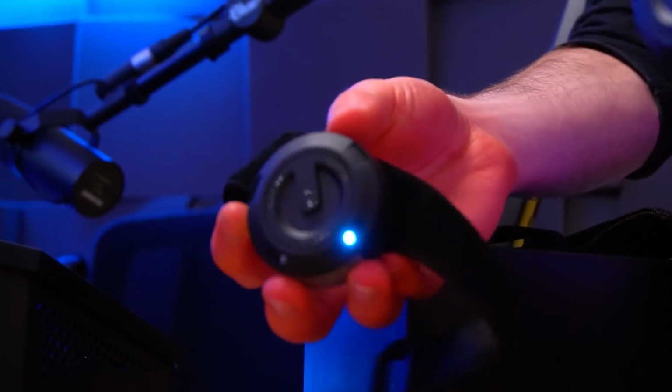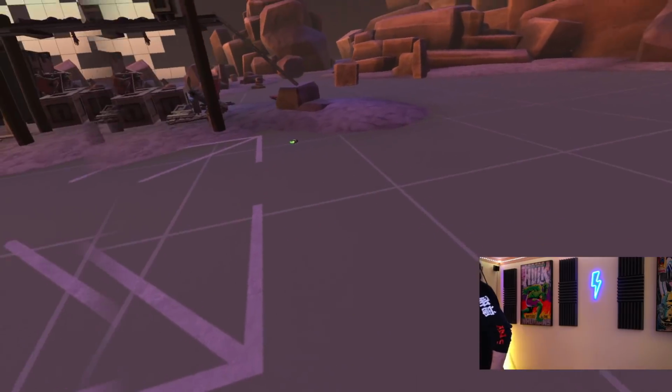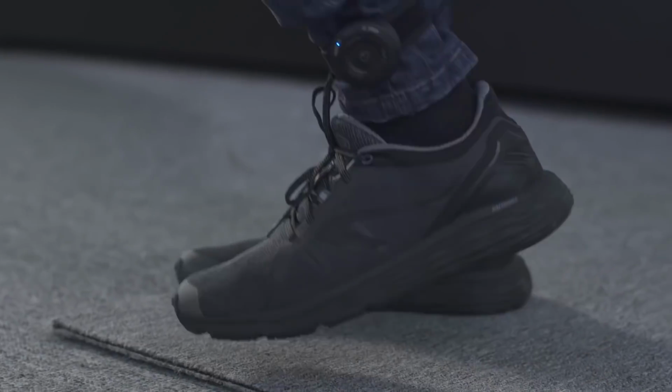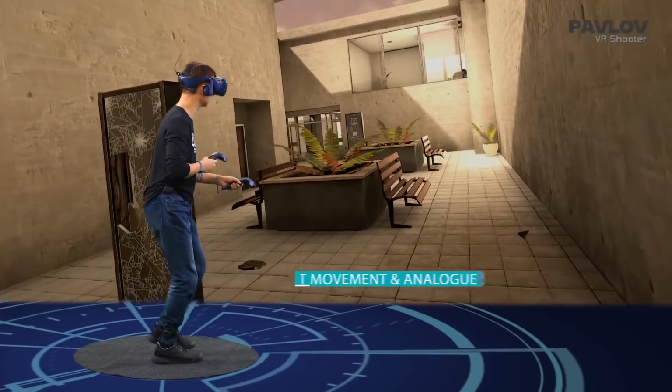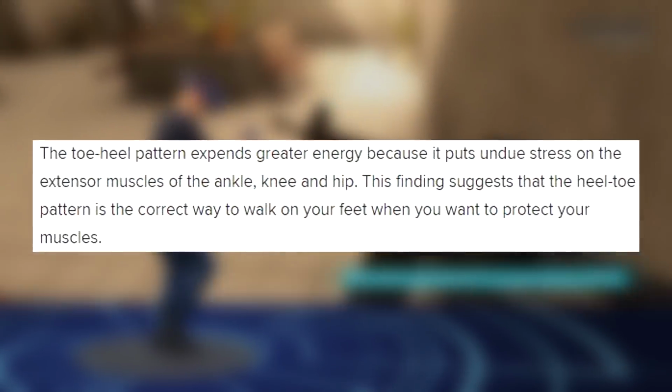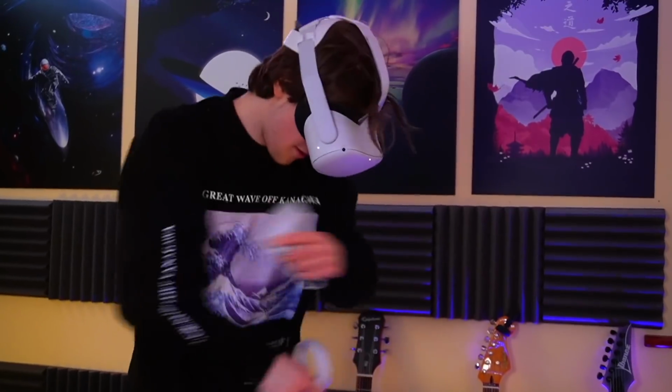Talking about your legs not letting you do stuff, it's also worth mentioning that doing this for hours a day might not be great for the health of your feet, your ankles, and your hips, as we as humans are designed to walk heel first, then toe, and not toe then heel like these make you walk, as this can apparently put undue stress on the extensor muscles of the ankle, knee, and hip. I'm not an expert at all, and I have no idea what an extensor muscle is. I mean, look at me, I'm a monkey, but it doesn't sound great. Just something you want to keep in mind if you are considering purchasing these.